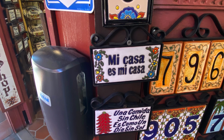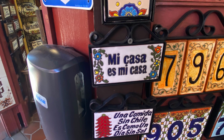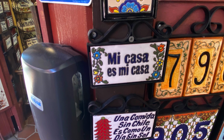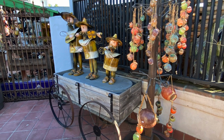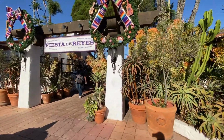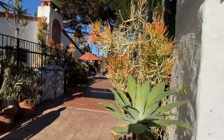Very cool. This little sign is up, you see it a lot: Mi casa es mi casa. It's pretty funny. There are lots of Mexican tile type places around there. I just love all the hacienda type setup they have. This is a little back area with restaurants and shops, and you see all the plants there.